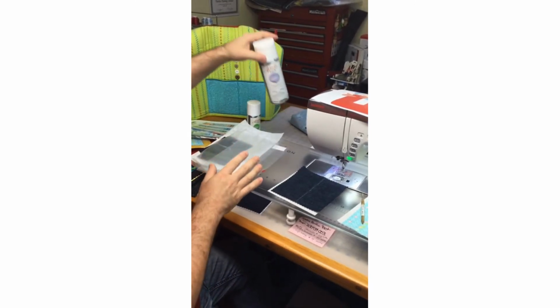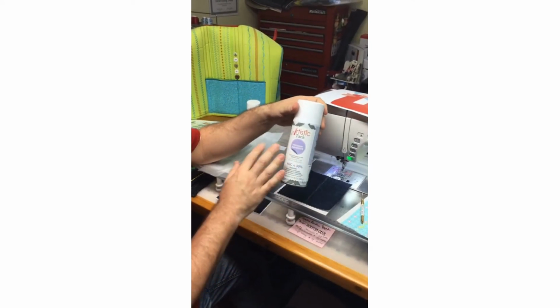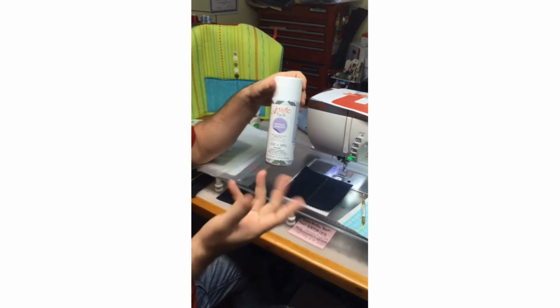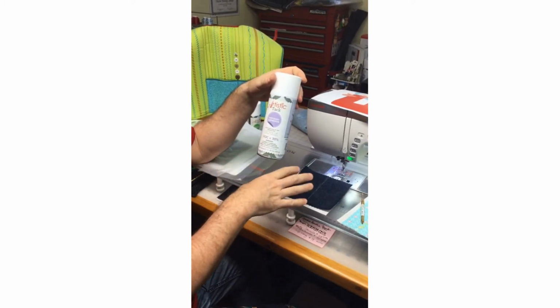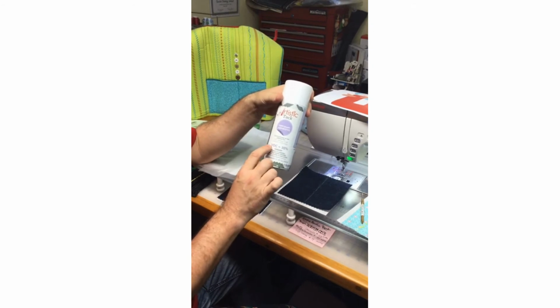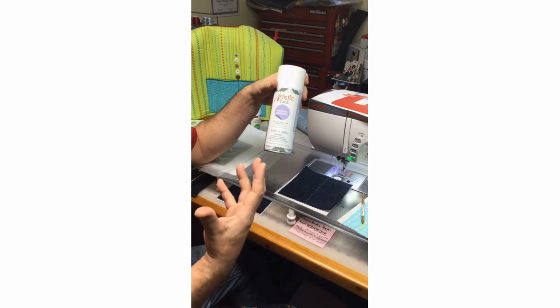Now, if you want to keep your stabilizer in place a little better as well, I love using this Artistic Tack, also available from your dealer. And I love that a little goes a long way. You really don't need much to hold your fabric in place while you do your stitching. I love it because it's low VOCs, those volatile organic compounds.